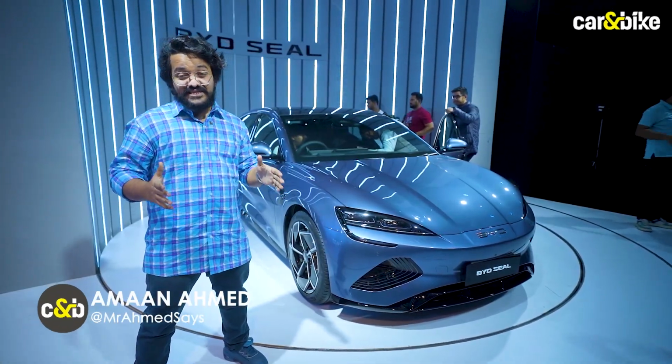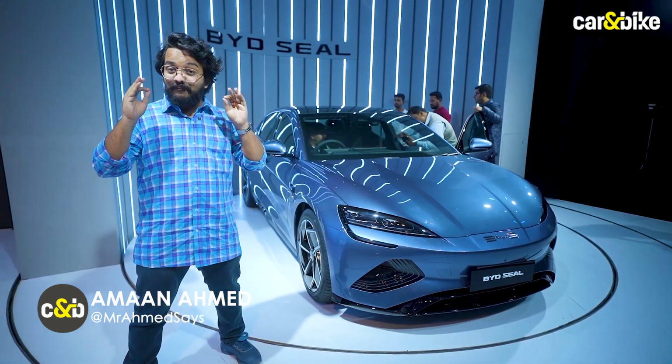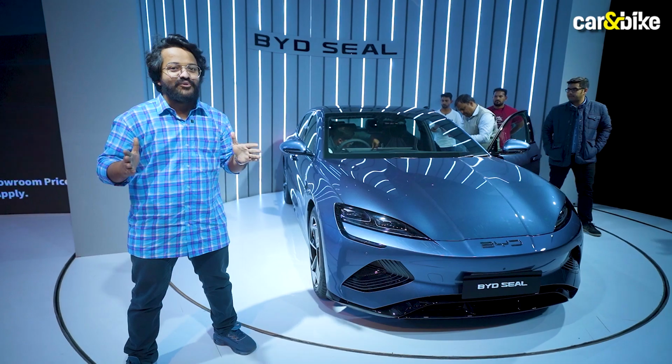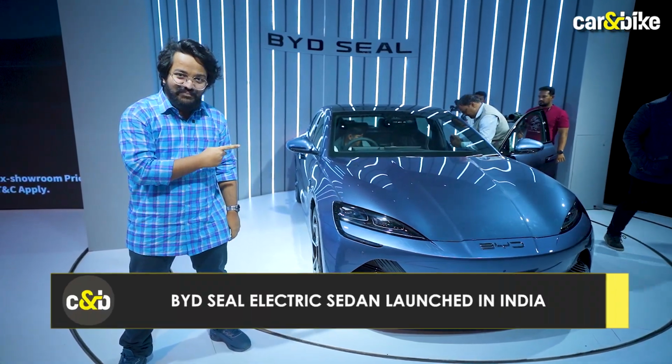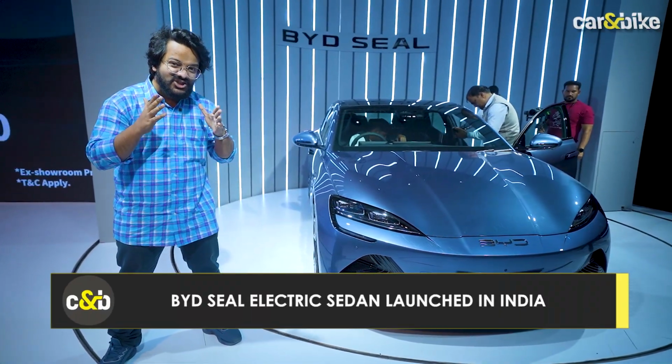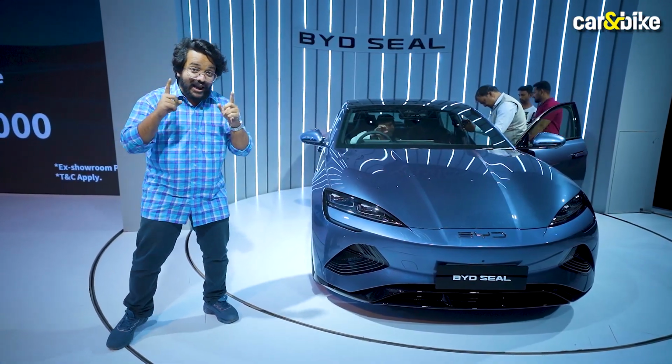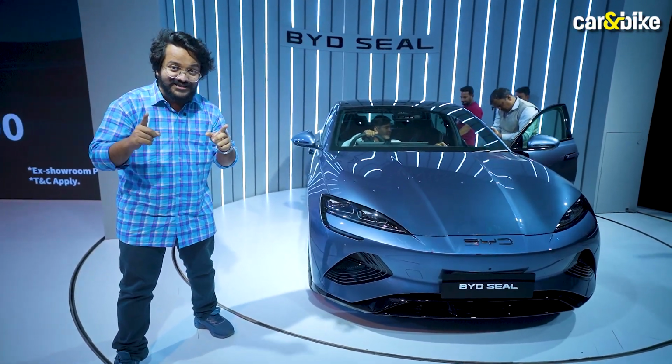Today we have witnessed what I think could be one of the biggest, most important new electric car launches of 2024. This is the BYD Seal. There's so much to know about it, so much tech packed into it, and I will help unpack all of that in our first look video.